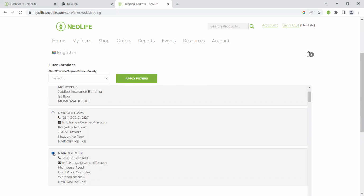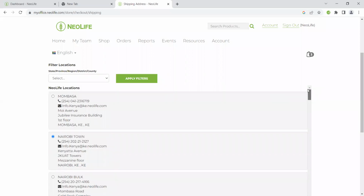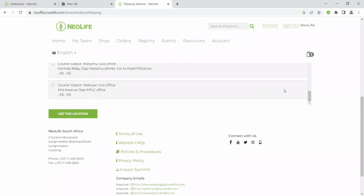I normally see that confusion from distributors when they want to collect products from Mombasa Road and they end up choosing Nairobi, the Nairobi town office. Okay, so Nairobi Bulk is Mombasa Road, our Mombasa Road office. If you want a product from Mombasa Road, you tick there. If it is Nairobi town, it's normally set as a default. You just select there and then scroll all the way down and say use this location.